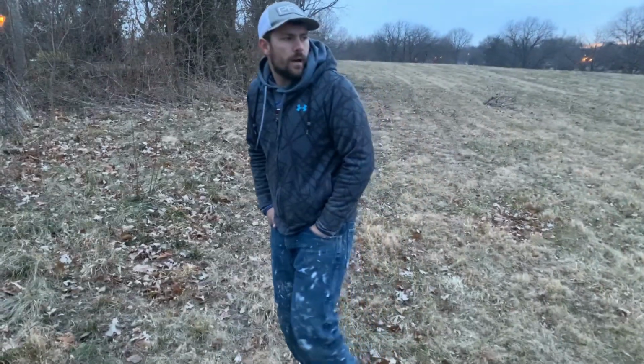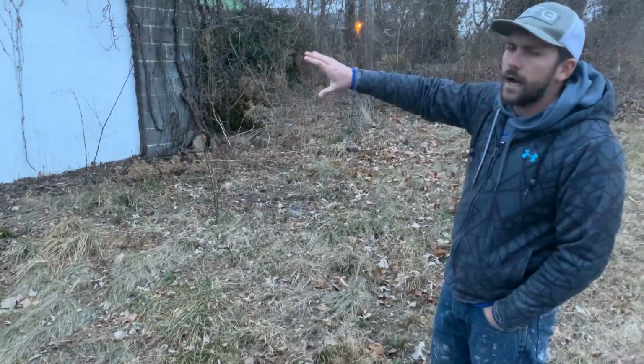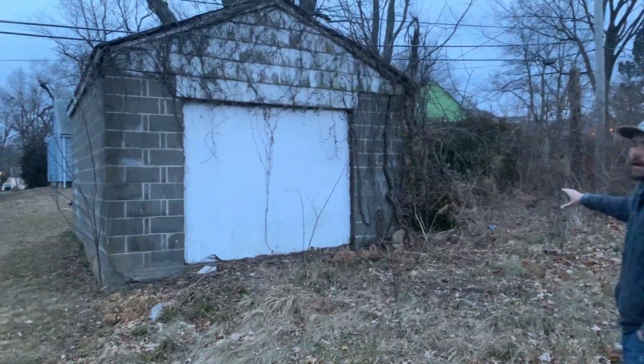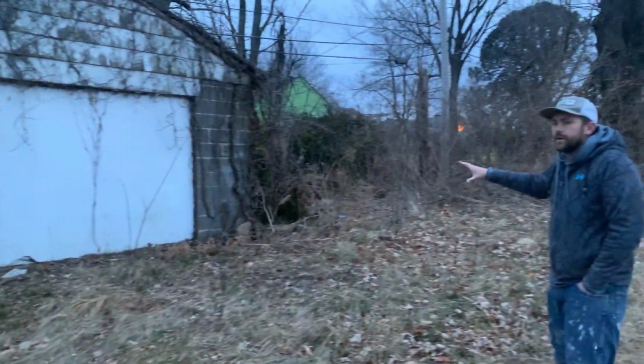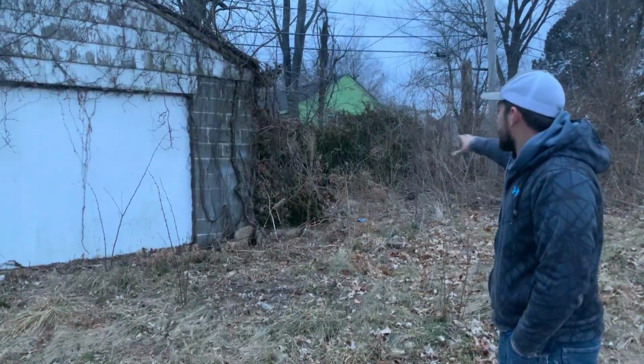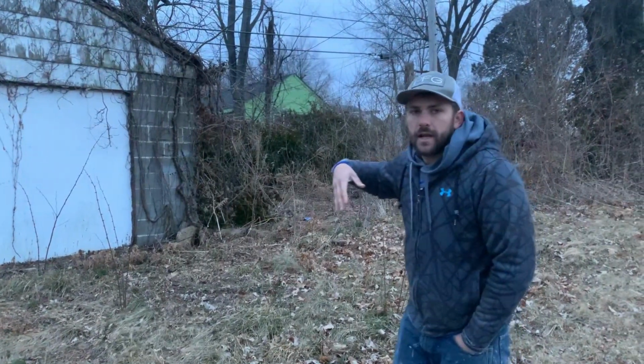Hey guys, what's up? We're up here at this flip house in KCK. We just wanted to show you the back here. This is the garage they've got in the back. It's covered in all kinds of overgrown brush and stuff. One of these days when it gets a little bit warmer, maybe, we're going to come out here, clear off all this brush, and get it cleaned up. We'll get a nice little video for you.